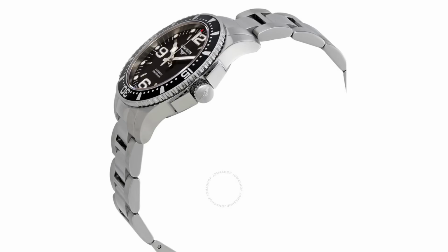It also has a very comfortable dimension of 39 millimeter case diameter and about 47 millimeter lug-to-lug distance. This should be a very comfortable watch for the majority of wrists. For under $1,000, this is a great and comfortable diver.